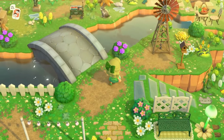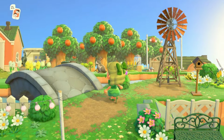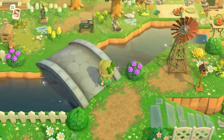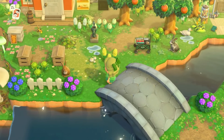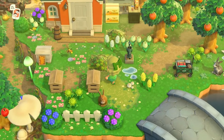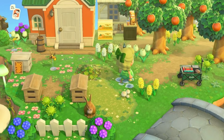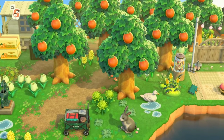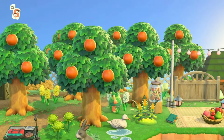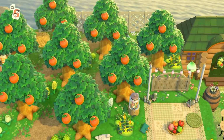And over here is Tangy's Orange Orchard right across the river. And then she also has a little beekeeping area. Also, if you look back there, she also has some fresh orange juice. And then there's also this little picnic spot just right over here by the water where you can enjoy some fresh fruits and sit there and read.